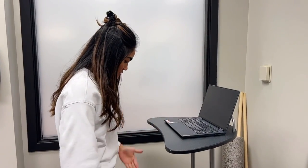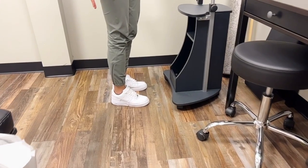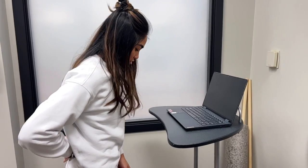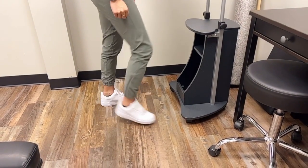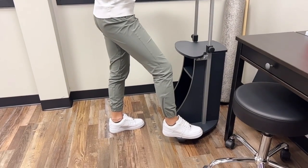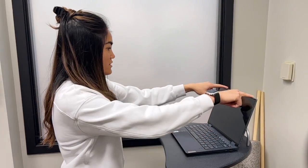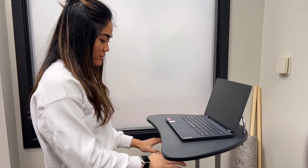As far as standing goes, feet hip distance apart is usually a pretty good place to start. I know we're talking about neck pain, but if you start to feel any low back pain, I would suggest using a split stance and switching between left foot forward and right foot forward, or even putting your feet up on something to give that back and hip a little bit of a break. But again, moving towards the neck, same rules: screen height at your eye level, keyboard a little bit lower.